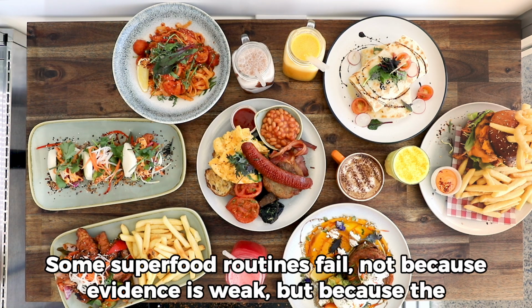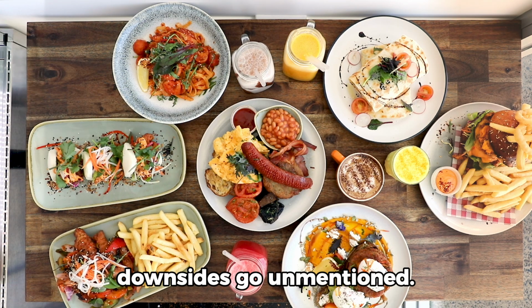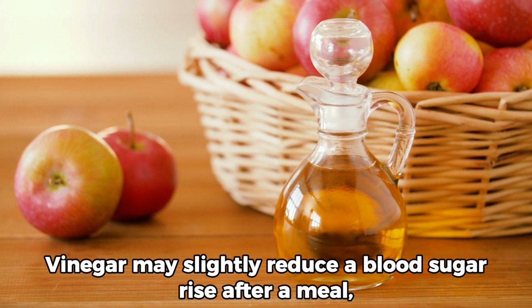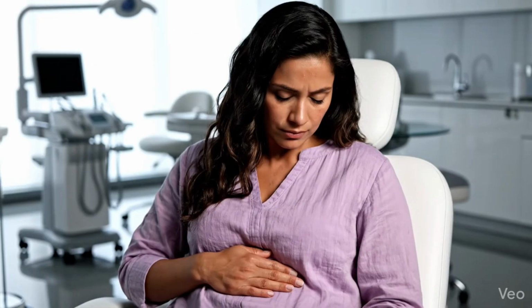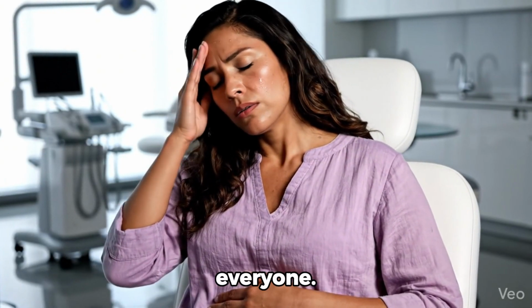Some superfood routines fail, not because evidence is weak, but because the downsides go unmentioned. Vinegar may slightly reduce a blood sugar rise after a meal, but it can worsen acid reflux, harm tooth enamel, or cause nausea. A small benefit paired with real side effects is not a daily ritual for everyone.